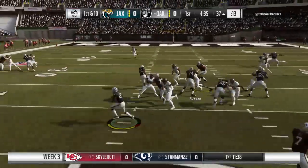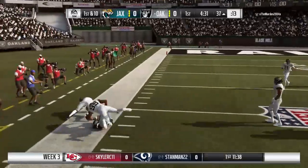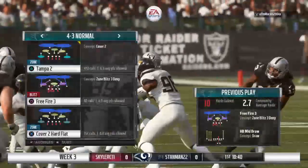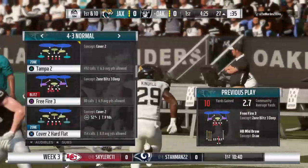A first down carry here for Johnson. Good move by Duke. And he works it past the 30, almost to the 25. They get 10 more there, and I believe that'll be enough for another first down. It will.